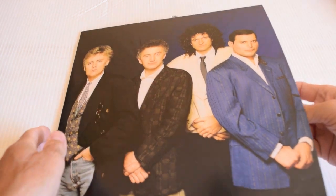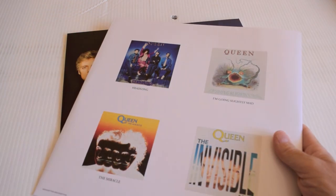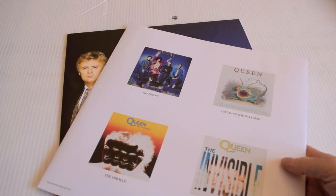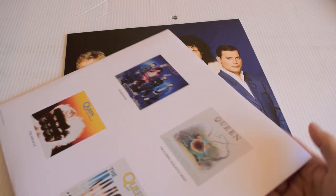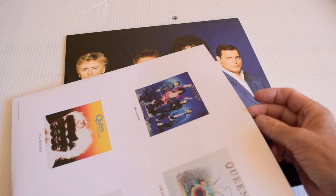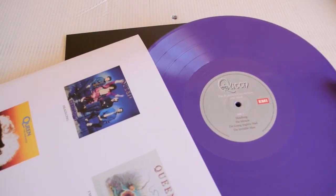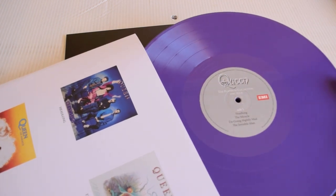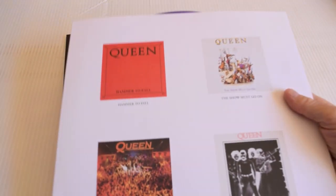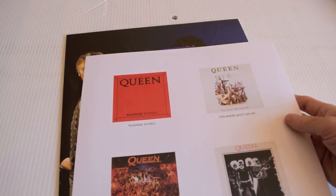It's two. Greatest Hits 2. Miracle, great track. The Invisible Man. Never mad about that. I don't really like it. I don't like the way they name out the band members and stuff. I'm Going Slightly Mad, fantastic. Headlong. Brian May track, I think. Purple. That is nice. That is absolutely stunning. Wow. I'm Going to Fall. The Show Must Go On. Friends Will Be Friends.